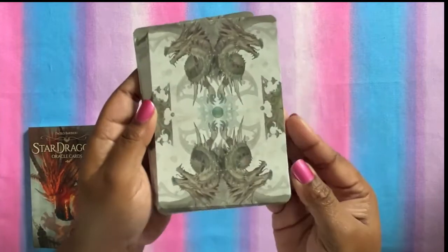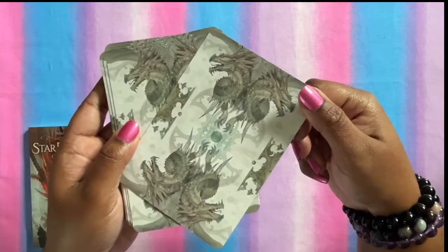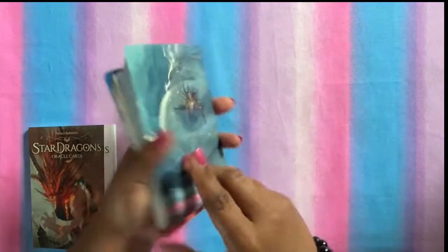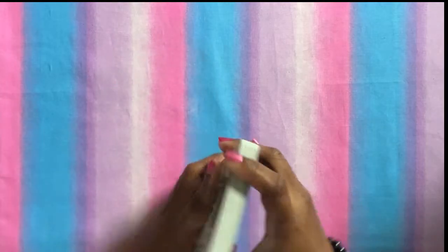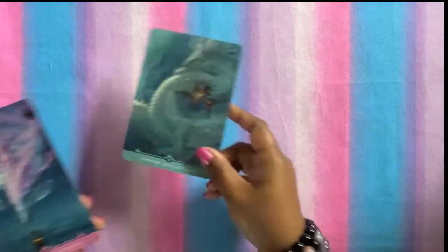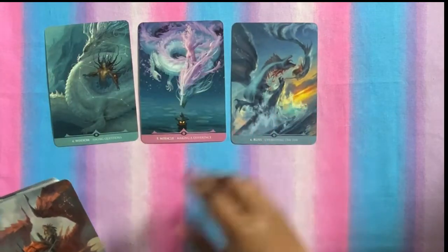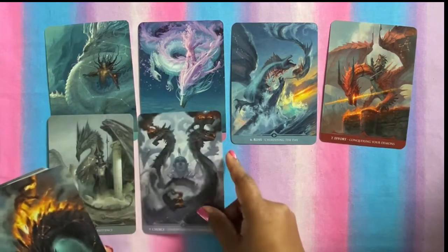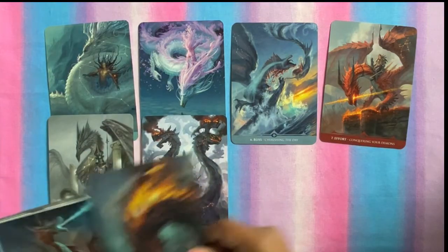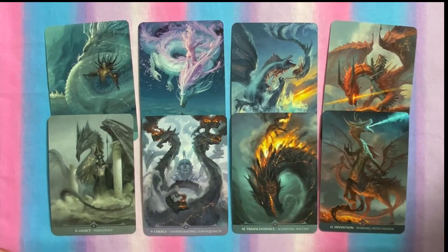Here are the backs. Beautiful backs. They're so dreamy and fully reversible. Love them. And here we go. Let's take a look at the Star Dragons. So these are action-filled fantasy artwork, beautiful dragon cards. I love them. I don't know why I don't use them more. I recently got another dragon deck in for review, but I like this one better. So this is the one that's probably going to stay with me.